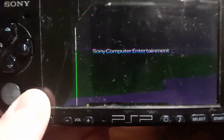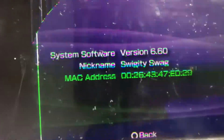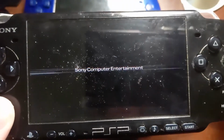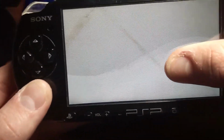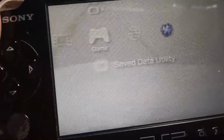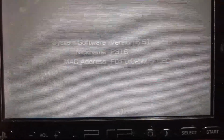So yeah, this one definitely does need a screen replacement. See, somebody probably hit this pretty hard and just destroyed the digitizer. It's on 6.60 and it's got a nickname, Swiggity Swag. That's awesome. Oh, wow. Okay, that might be burn-in, or is the screen just messed up in that way? I guess we'll have to take the front off and see what that is. I have no idea. This one's on 6.61.